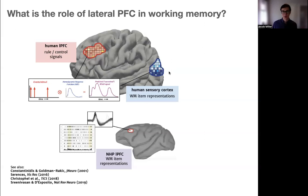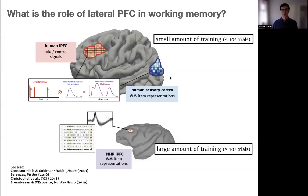While of course there's a discrepancy in resolution and neural recording method between these studies and species, there's also a large difference in the amount of behavioral training that happens before neural recordings take place. For example, orders of magnitude of tens of thousands of trials are often done in non-human primates before recordings take place. Whereas in human neuroimaging, perhaps a naive undergraduate is just explained the rules of a task before being put in the MRI scanner.